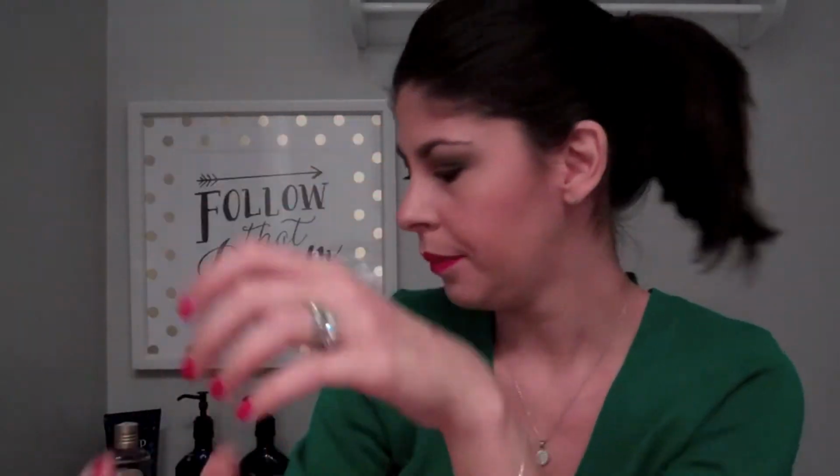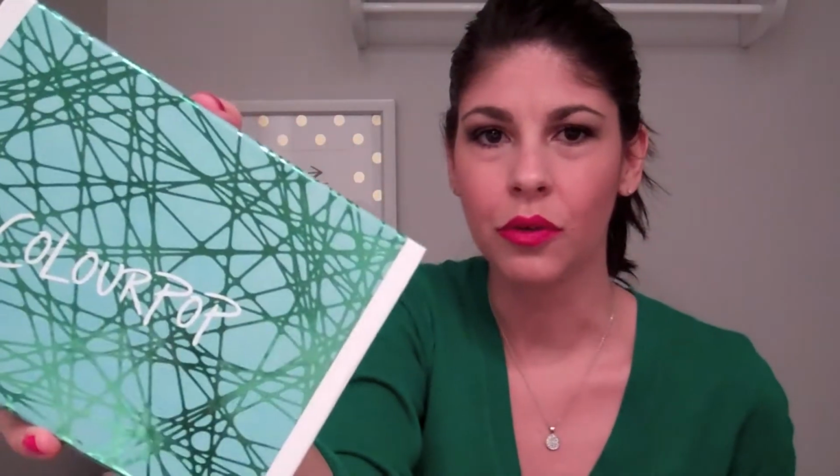Beautiful color. Next up, I have for you the most beautiful eyeshadow set to share, and it is also from Colourpop. It is from their holiday collection. This box is so adorable, I wouldn't even wrap it. It looks beautiful as is. And this is from their holiday collection.